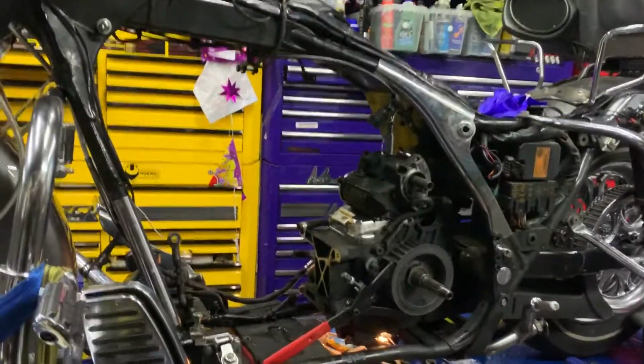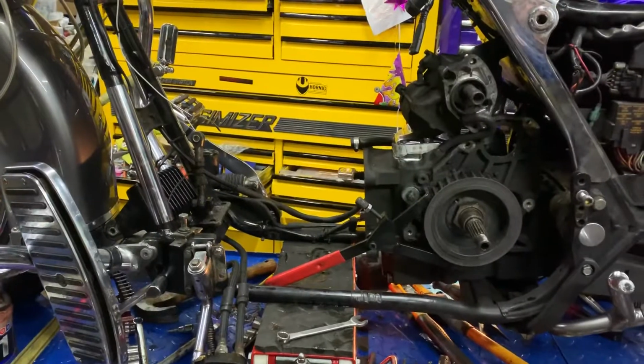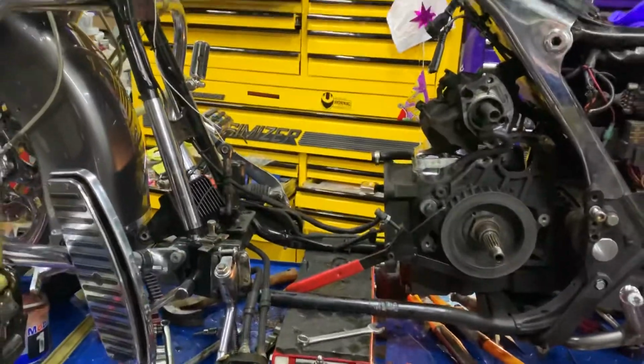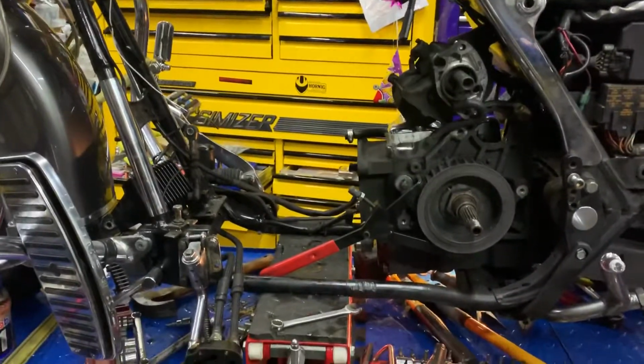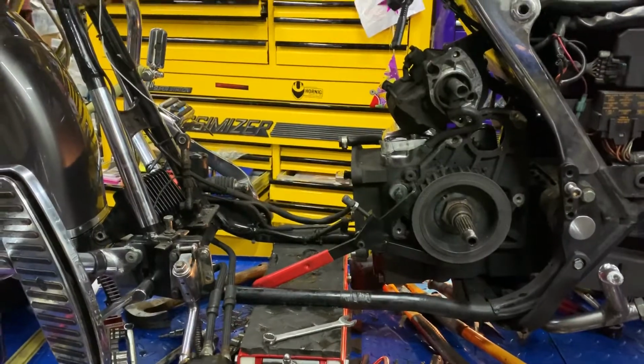Like Bruce says, it's a good day. The motor's out, chopping off. That thing's still being a bastard, but the motor's out and we are ready to put the 124 S&S in. Okay, kept lifting the thing out with my alt, tilting it.